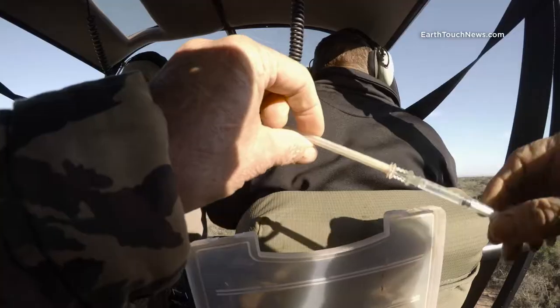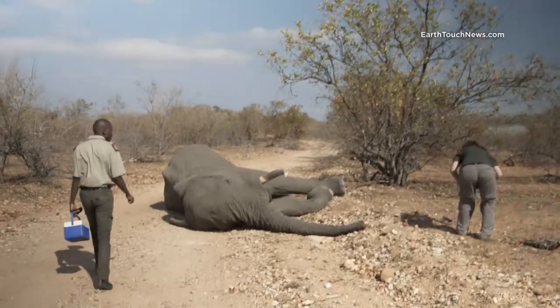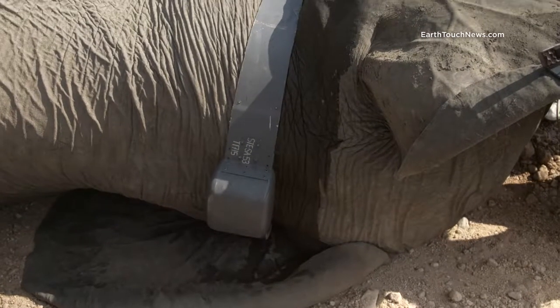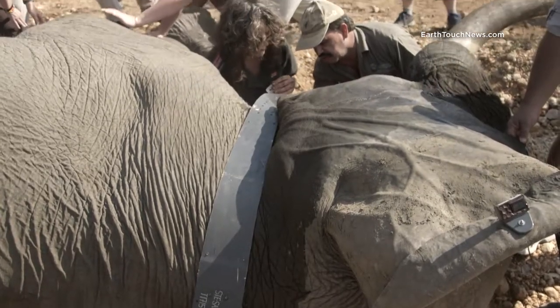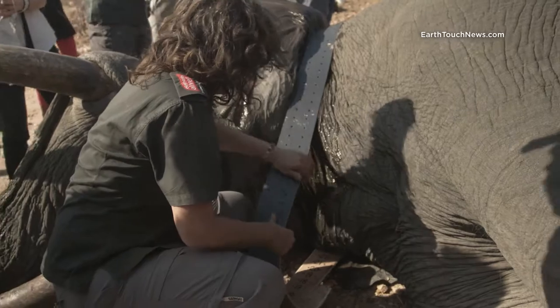It's now time to collar the next elephant, a magnificent bull. These huge animals require huge collars. The device weighs almost 30 pounds and it's around 13 feet in length. So maneuvering it into place takes some skill.